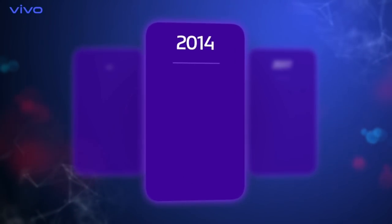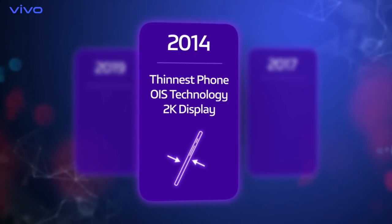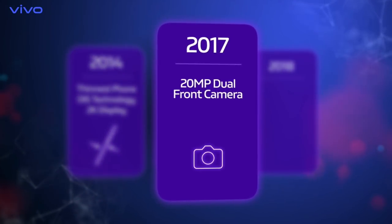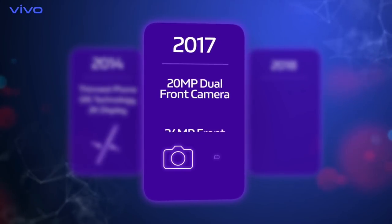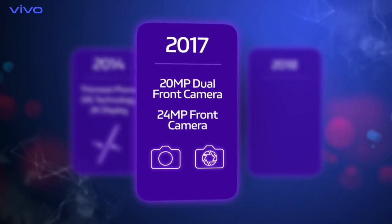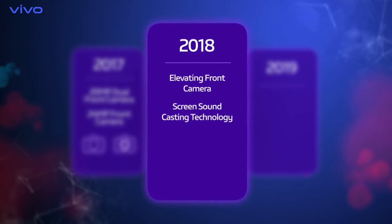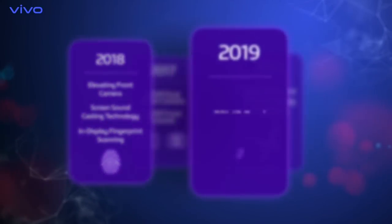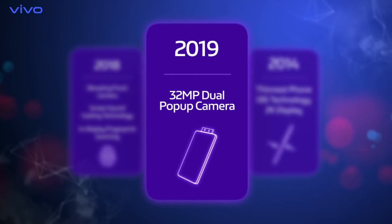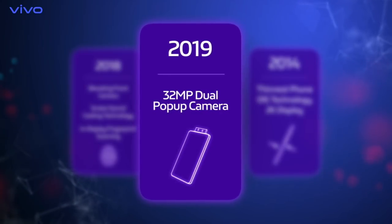We have been leading innovations since 2014 with the launch of the world's slimmest smartphone and the first 20-megapixel dual front camera in 2017. Then we upgraded to a 24-megapixel front camera in the same year. From elevating front camera, screen sound casting technology and in-display fingerprint scanning in 2018 to the 32-megapixel pop-up camera in 2019, our innovations have been leading the tech industry.